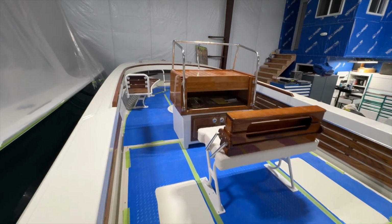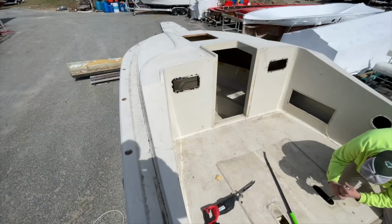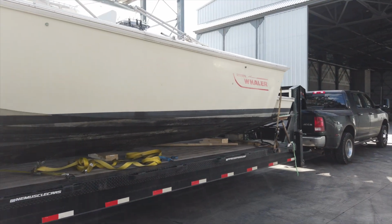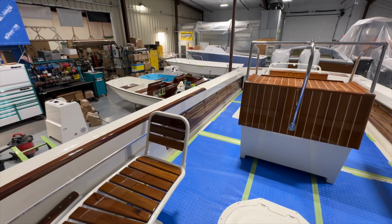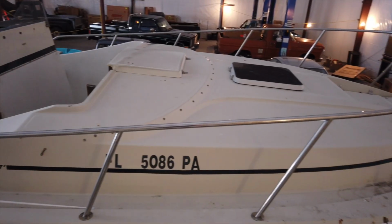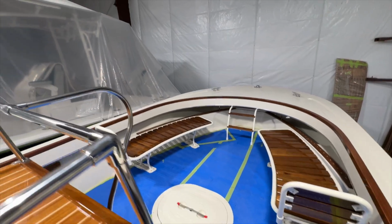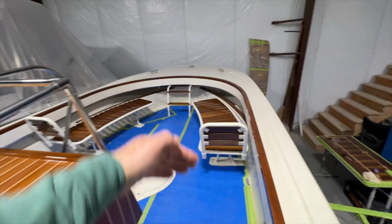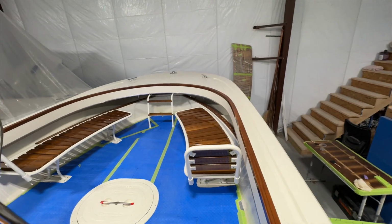This is, or this was, a 1987 27-foot Boston Whaler Outrage. Those enthusiasts out there will know that the Outrage in these years were, in fact, a small cuddy cabin with an absolutely humongous super console in the middle. But right here, forward, was a cabin boat.